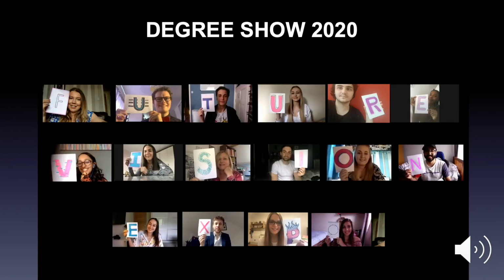And so the 2020 degree show, which didn't go quite as planned, we had got quite far in the planning before we went into lockdown. The students had a concept of building a physical future vision of Worcester. So it would be a physical space that the viewers could walk through to include projection mapping and soundscapes, with each of them having an area to display their work.